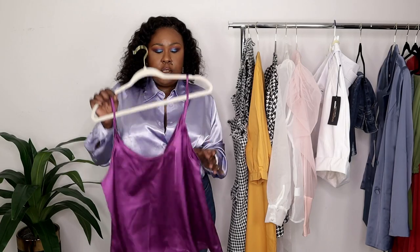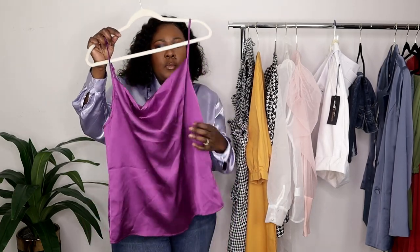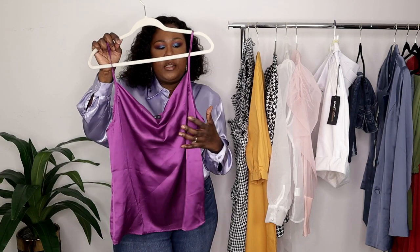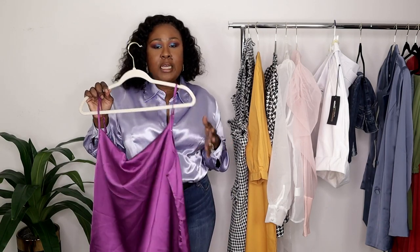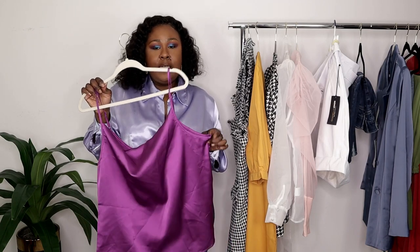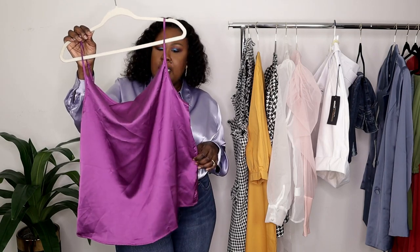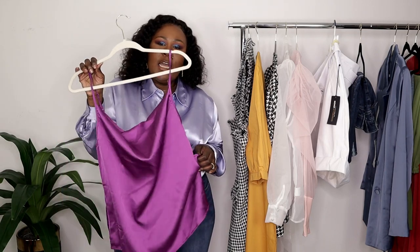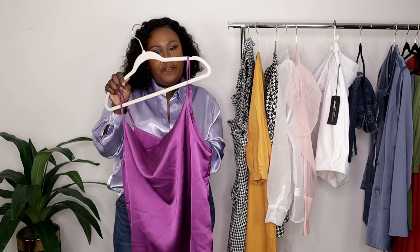Last item I'm going to show you is just a plain basic camisole. This is a cowl neck camisole. I tend to wear a lot of these in the summertime. I still wear blazers in the summer. I wear lighter weight blazers, and I love to have a camisole under them. This is a very beautiful color. It's a purple, but kind of like a fuchsia purple. In between a fuchsia and a purple.